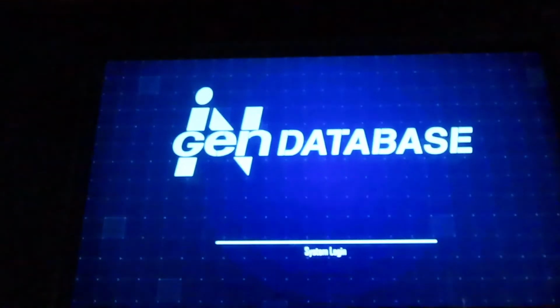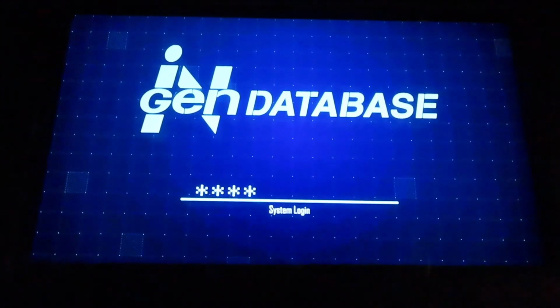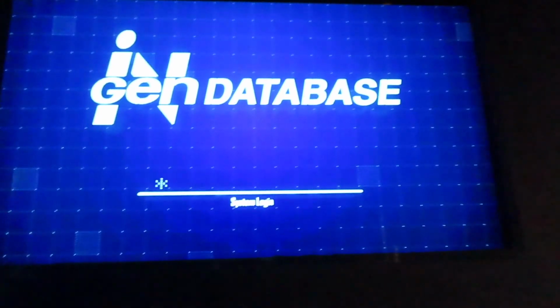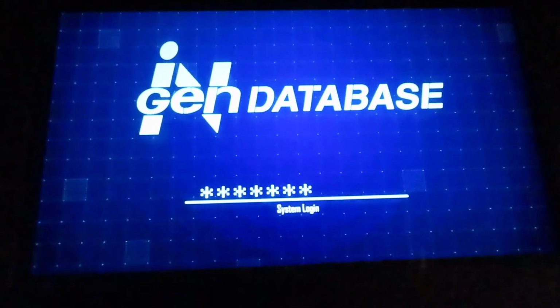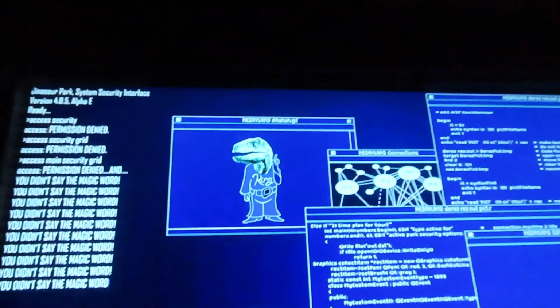So right here is a control center. And down here, remember in the first movie when they had to get into the security system of the Jurassic Park? And they kept on putting in the wrong password. The tech guy's figure came up and said, what, that's not the magic word. It shows that right here. And we are going to watch for the wrong password. Permission denied, permission denied. You didn't say the magic word. So that is a fun little Easter egg.